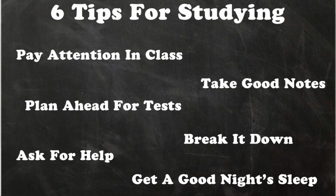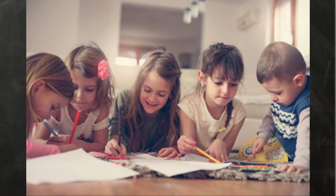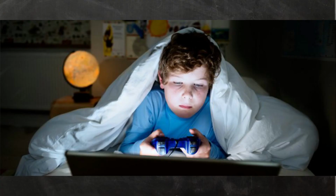Most brains can only pay attention for about 45 minutes. That's why your lessons in school are only 45 minutes. So if you've been working for a while and find it hard to pay attention, try taking a break. Get some water, go for a walk around the house. Just fight the temptation to turn on the TV or stop working.